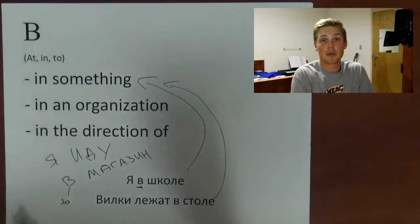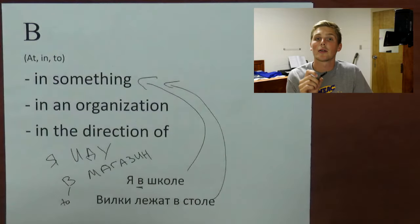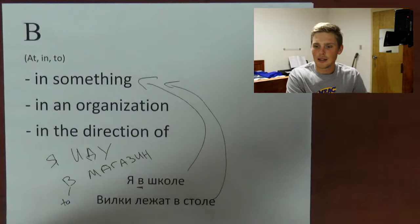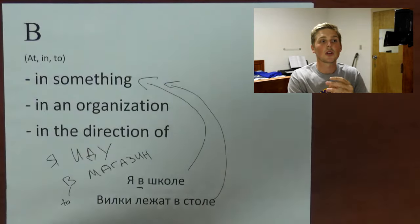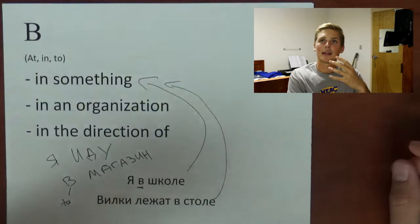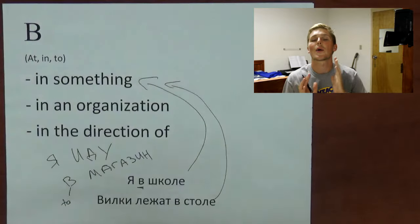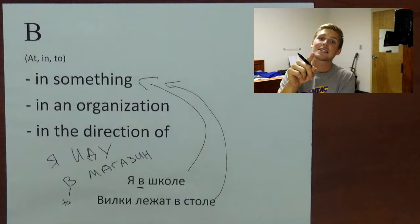So yeah, that's the preposition V. Once again, we use it when we're talking about that something is in something else, in another object, in a building, in the classroom, in the table, in a drawer, in a closet, that kind of stuff. Secondly, it's when you're talking about that somebody is in some organization, that he is a part of that organization. And then we use this preposition to talk about that we are going in the direction of, we're going to somewhere.